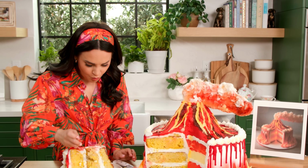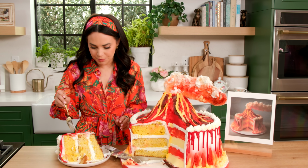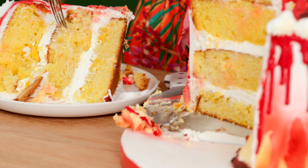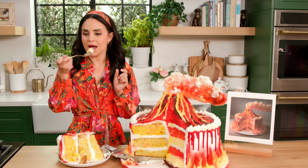But I almost want more pineapple. I wanted more pineapple, and I got it. The cake is flavored pineapple, but there's this really light, kind of like a jelly, that gives it a little bit more pineapple punch.